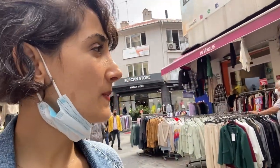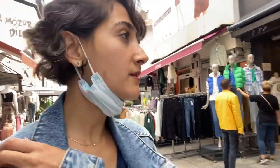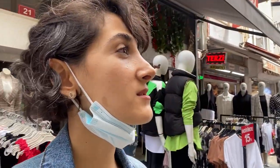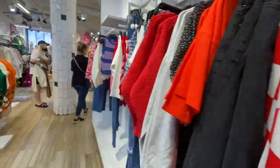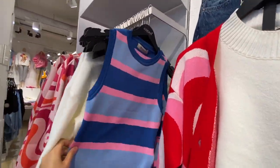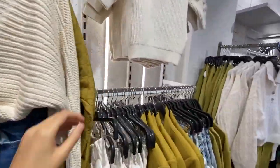Going to this shop this time, the other time I went, we all know it's somehow the most famous brand here, Ershan. It is really famous, so I'm going to get there, I guess. Yeah, that's cool. I'm going to show you because I just saw something that I really like.